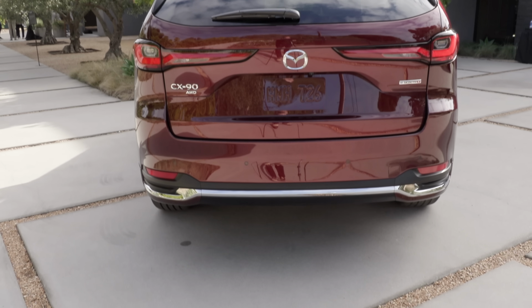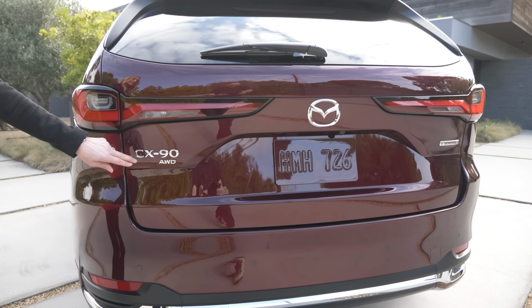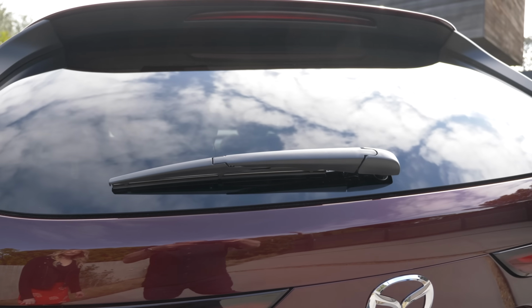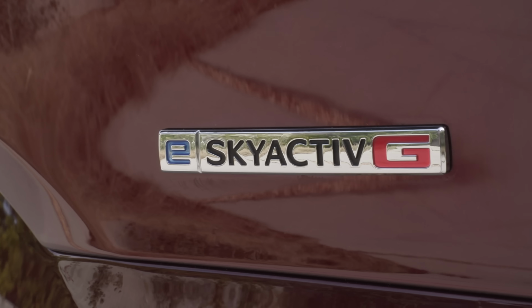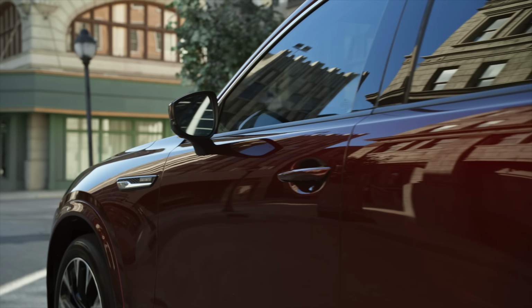Moving over to the rear, you have these slim taillights here, and then the CX-90 all-wheel drive badging. And you know what? Maybe they could have hidden the wiper under the rear valance, but that's not very common. I think it's a pleasant looking vehicle. I think the badging is quite nice. It's a very simplistic design. It's all about showing light and reflection.